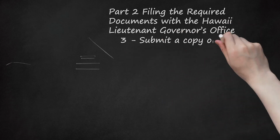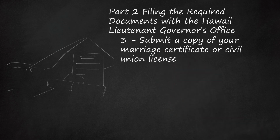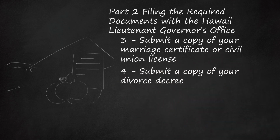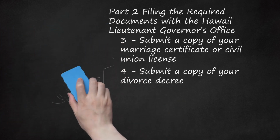3. Submit a copy of your marriage certificate or civil union license. This step is only required for a name change if you are changing your name due to a recent marriage or civil union. 4. Submit a copy of your divorce decree. This step is only required if you are changing your name due to a recent divorce. However, if your divorce decree provides that your name should be changed, you don't have to go through this name change process.